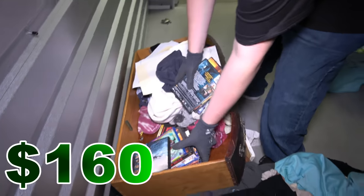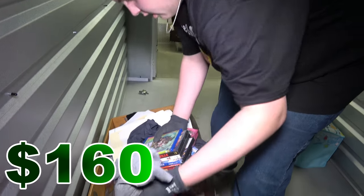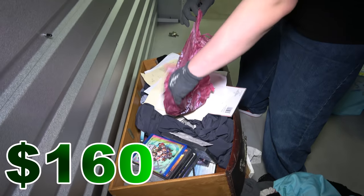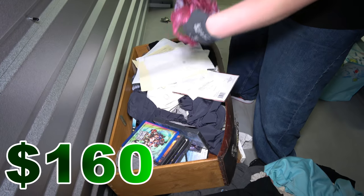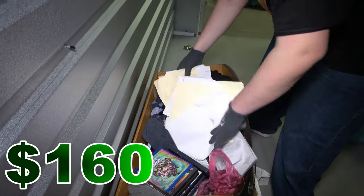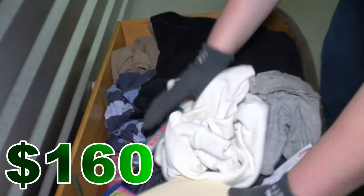DVDs. DVDs. Make sure nothing's rolled up in these clothes. What's in the bag? A bunch of loose CDs. Yeah, just a bunch of loose CDs. Zigzags.